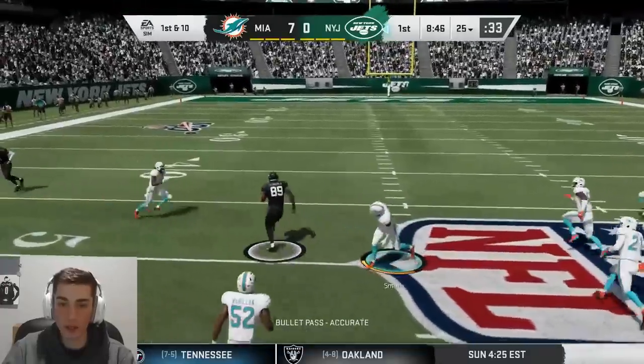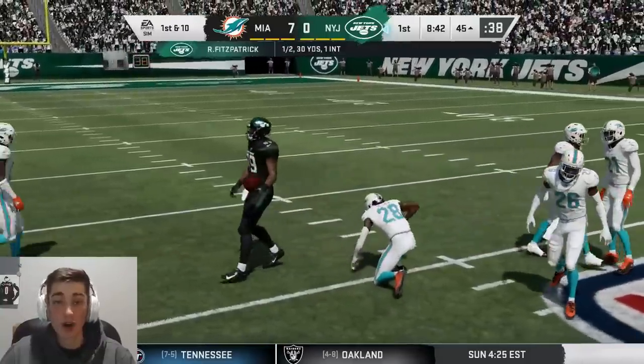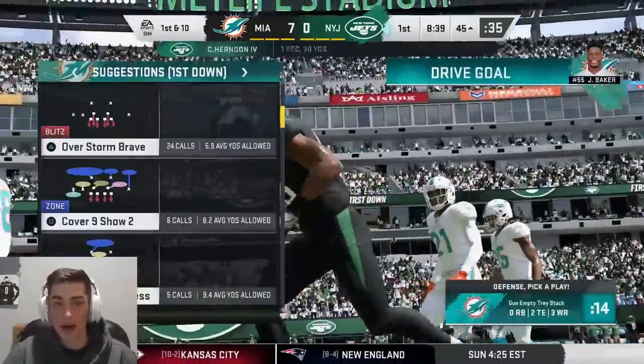I'm out of position there. And I went for a hit stick. What am I doing? Big gain by the Jets. We're already up 7-0. So, we're all right. Doesn't really matter.